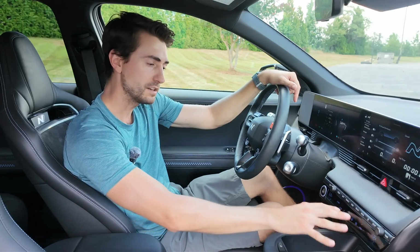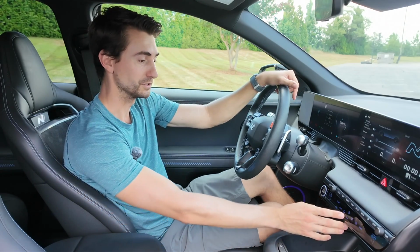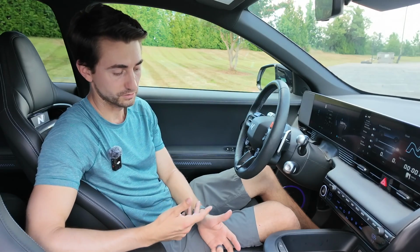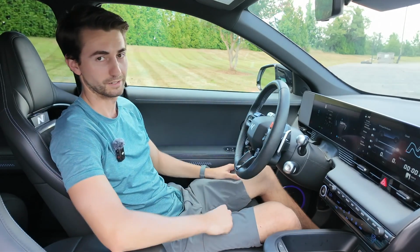Climate controls, they're kind of a touchscreen panel. However, I've actually gotten used to it pretty well. It's not that difficult to even see or use while operating, so I haven't complained about that one bit. We have tons of storage all throughout it, so you can actually put your stuff in an easy place where you can just see it nicely.